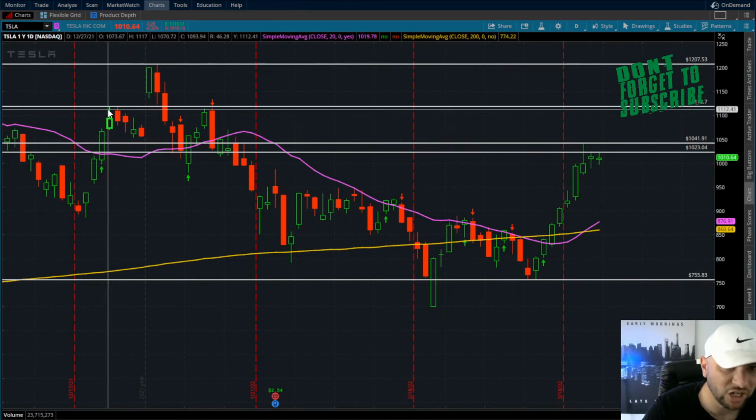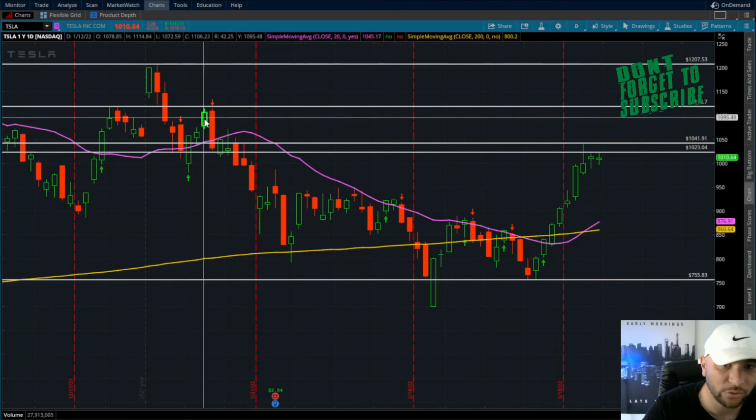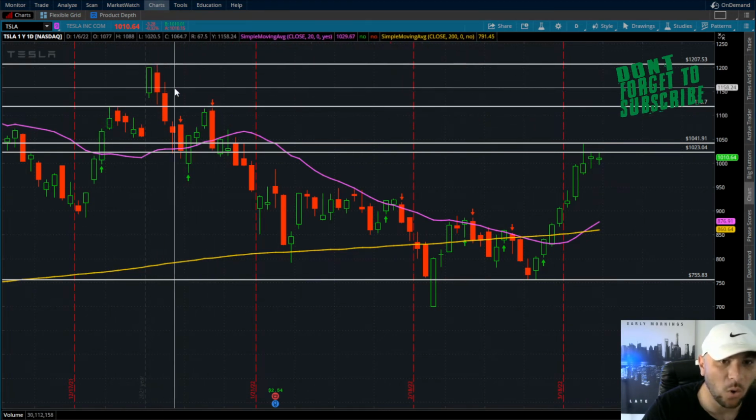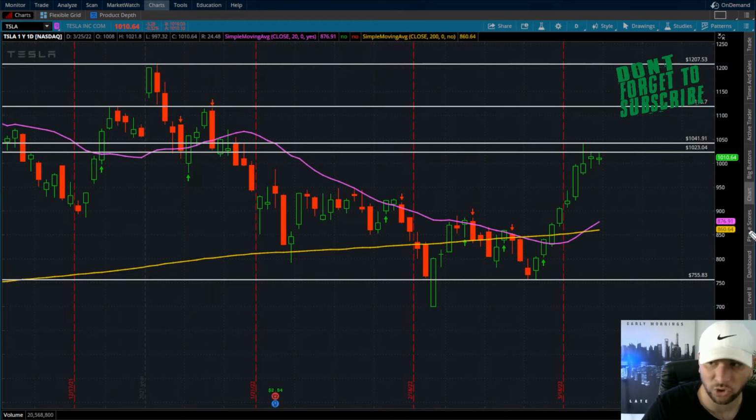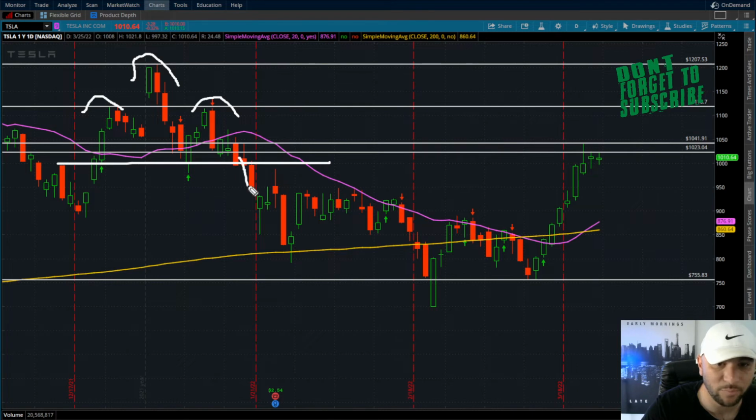You can see rejection 1 time, 2 times, 3 times, 4 times, and the only time that we broke above it is kind of like this little head and shoulders pattern, right? So we have our head here, we have a shoulder here, a shoulder here. This is kind of our neckline. And when we did break down below the neckline, we came down to the 200-day moving average. We bounced into the 20. We came down to the 200-day moving average, could not hold on the second attempt.